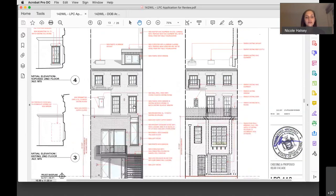This is the location of the window, which the owners wish to install where there's currently a door at the second floor. My cursor is hovering over a door, which they wish to replace with that double hung window. This would match the adjacent existing.